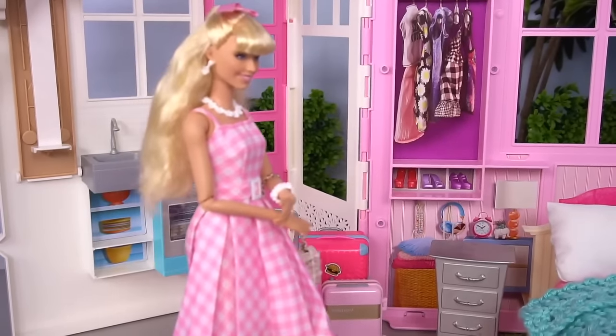I fell asleep. I have to get ready for my premiere. If I, Barbie, don't show up to the premiere, there is no premiere. I have to unpack my stuff, my dresses, I have to shower. Okay, I better get going. My clothes are in here. Not this. Perfect. Let me go get dressed.